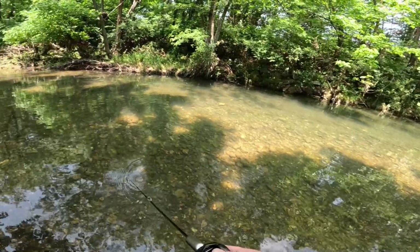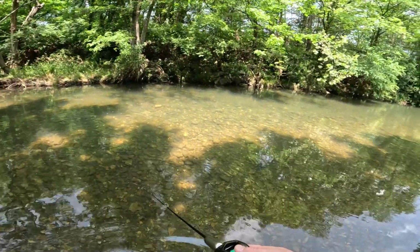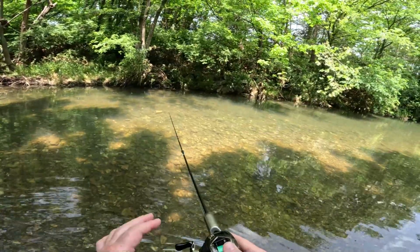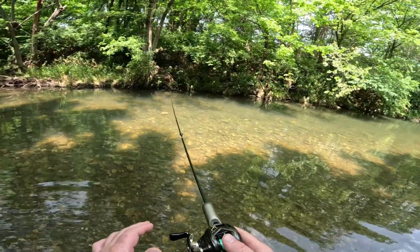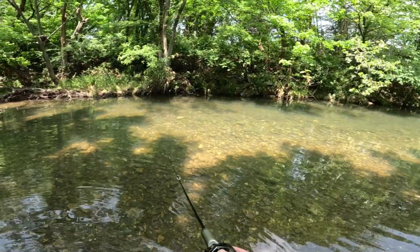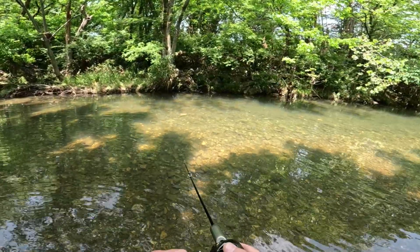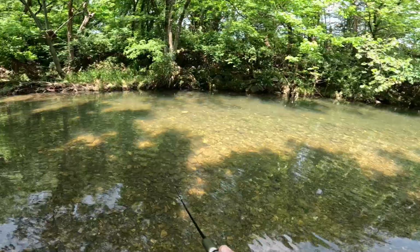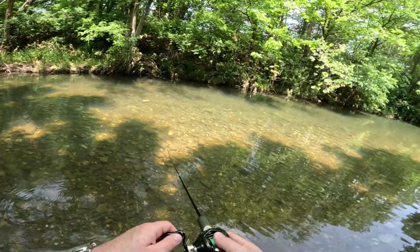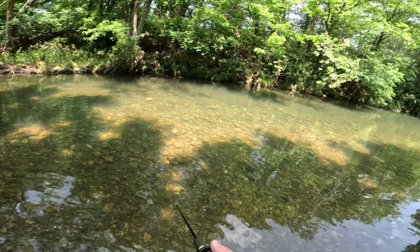The other thing I like to do with it, and I'll do this more with the smaller sinking minnows, but it works very well with these too, is since you don't need a lot of movement to impart a lot of action on these little jerk baits, I'll use the reel a lot. And you can use the reel in combination with a little bit of movement from the rod tip, and you can really make that thing go nuts.